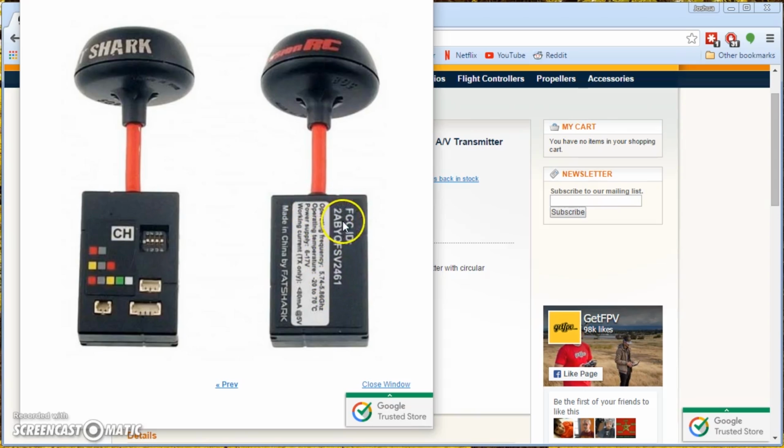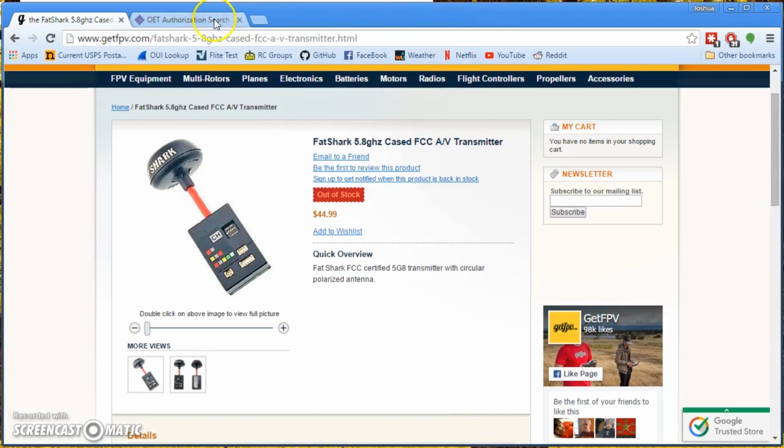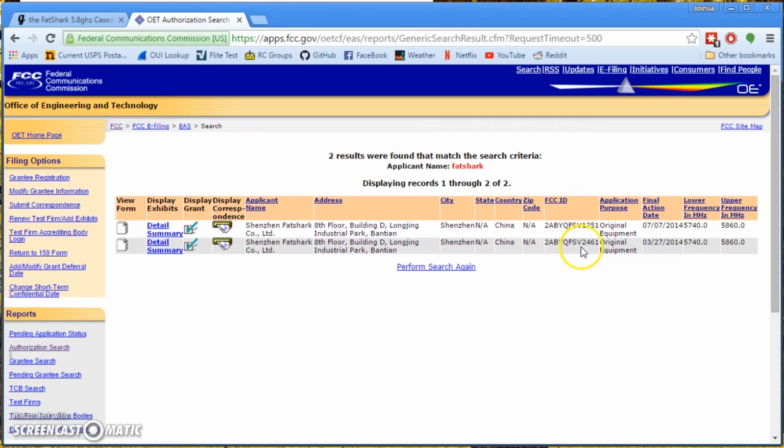And here's the FCC ID: 2ABYQFSV2461. Let's see if that just happens to be one of the two we found. 2461, there it is. Okay, so now we have found the FCC records for this device. By the way, you could also just have searched for this number on that original page.